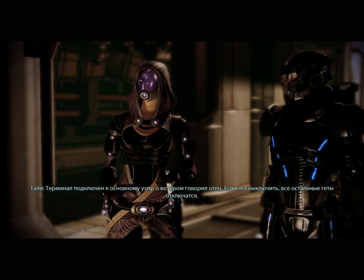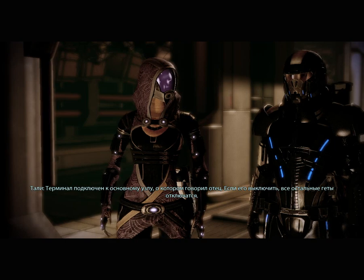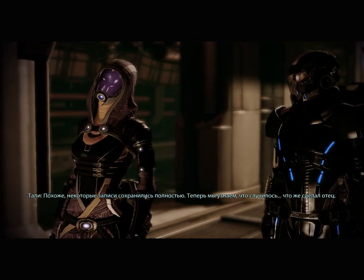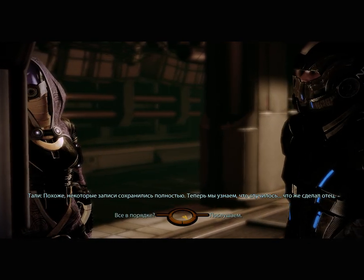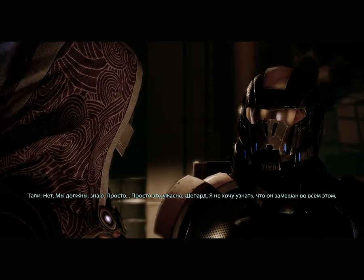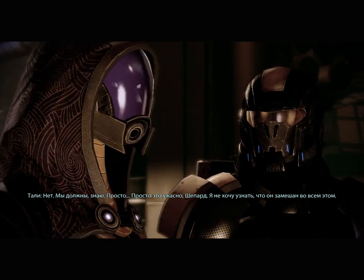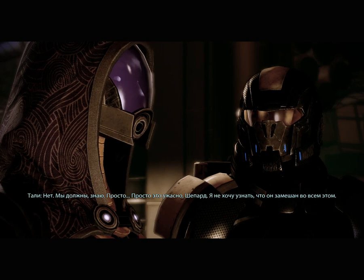This console is linked to the main hub Father mentioned. Disabling it shut down any Geth we missed. It looks like some of the recordings remained intact. They'll tell us how this happened, what Father did. You sound like you don't really want to hear it. No. We have to. I know. This is terrible, Shepard. I don't want to know that he was part of this.